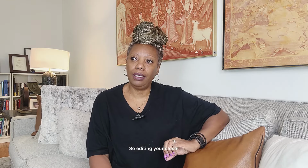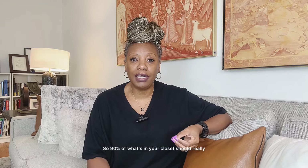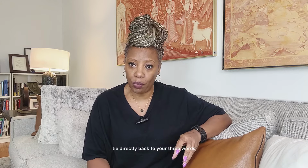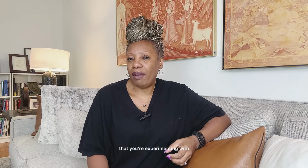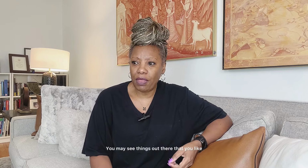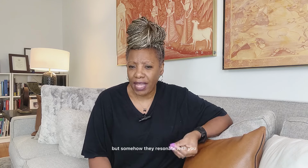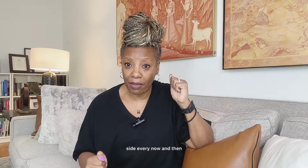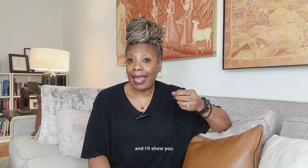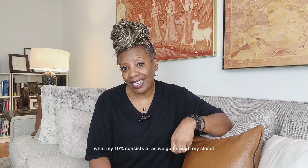So editing your closet, what that means is really a 90-10 split, right? So 90% of what's in your closet should really tie directly back to your 3 words. The other 10%, I would say, are items that you're experimenting with. You may see things out there that you like. They're not necessarily part of your 3 words, but somehow they resonate with you, right? And we're all entitled to have a little wild side every now and then. I know I certainly do. And I'll show you what my 10% consists of as we go through my closet.